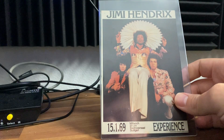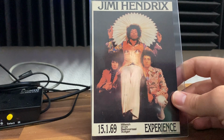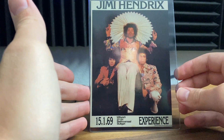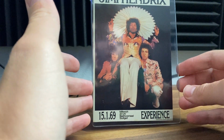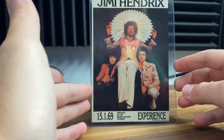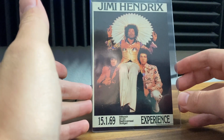So this is a concert postcard. Now, it was not super common, but some of the different concerts in the past did have postcards. There's a ton of reproductions out there and second or third printing, so you have to be very careful with these. Now, I don't know for sure because I'm not an expert on concert postcards, but I think this one's an original one, and there's a few reasons why.